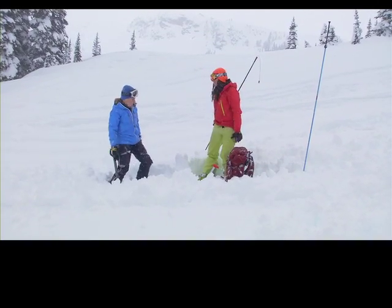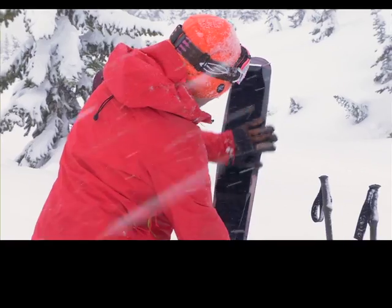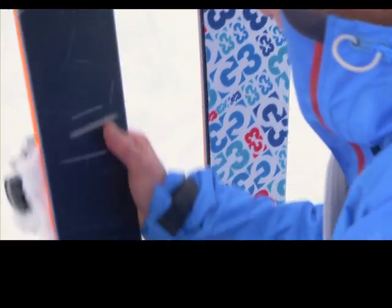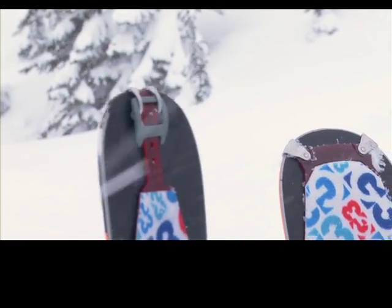Nice. Our AST1 course wraps up day 3 of training by placing participants in a leadership position. It gives you an idea of what it's like to be the leader in your group of friends. The course not only builds knowledge and skills, but confidence as well, giving those new to the backcountry a solid foundation to build on.